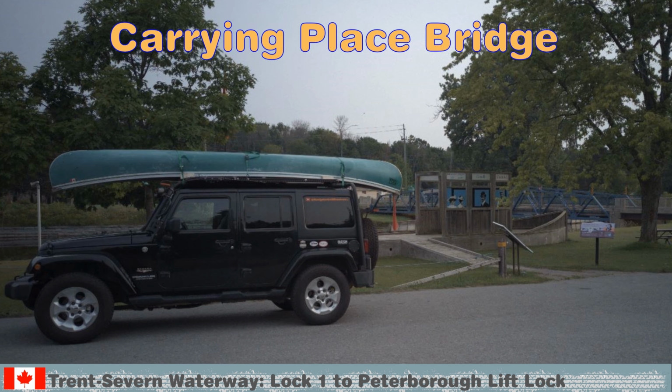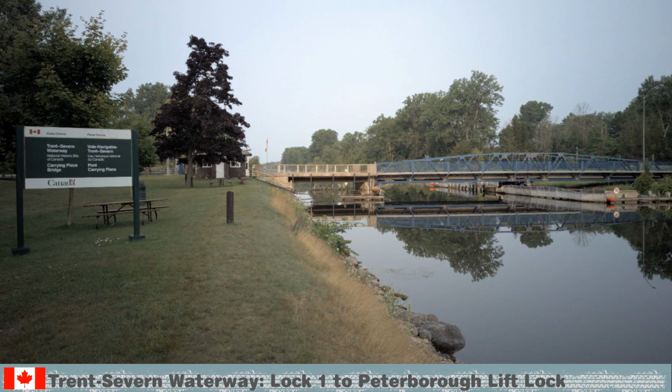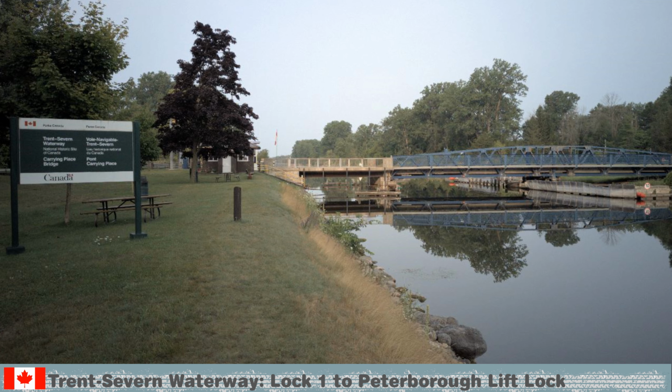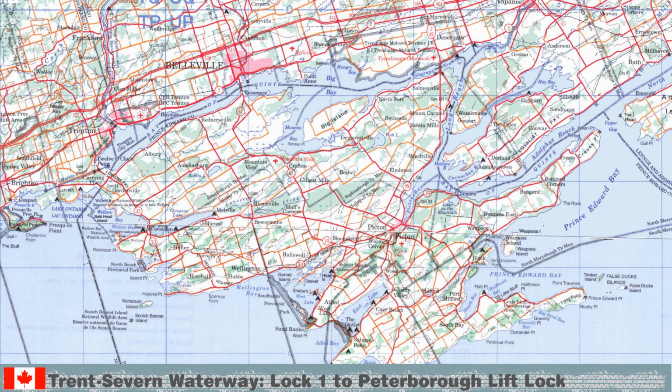I arrived at the Carrying Place Bridge, originally built in 1935. Upgrades and rebuilds were done in the 60s and 70s. Looking at the map, I may argue that this is the actual start of the waterway, unless you take the long way to the first lock.